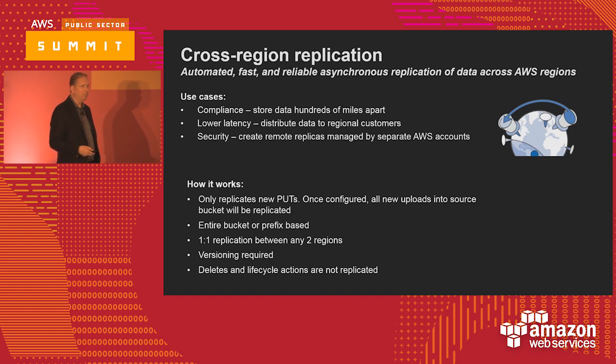In these cases, what you want to be able to do is perhaps move all or part of that data from one AWS region to another. And so we have something called cross-region replication. You can just turn it on any bucket, and basically you can replicate the data from that region to another region in the background automatically. You can do the entire bucket, you can do it on a prefix, and it's a one-to-one replication between any two regions.